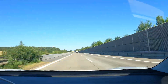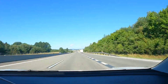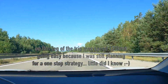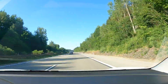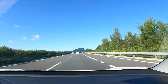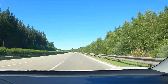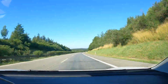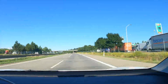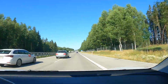Yeah, and here on the road, I still followed my original plan to stay at 120 kilometers per hour. That's why you also see more cars overtaking, because in the Czech Republic, you have a speed limit of 130, and some people even go a little bit quicker. But that was the plan in order to do this one-stop strategy I mentioned in the beginning, only stopping shortly after Munich. But little did I know how this would develop, and that in a few minutes a new request would come up.